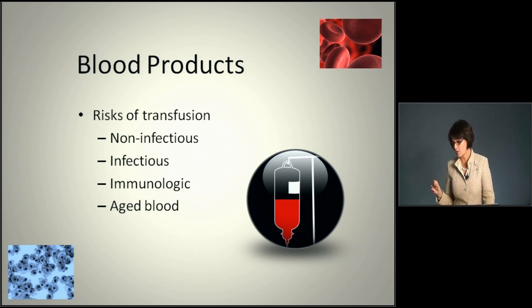Aged blood. If I give you blood and it's only 1 day old, those hemoglobins are relatively young. Remember, hemoglobin lasts up to about 7 to 14 days, up to 6 weeks. A hemoglobin is bright red, it's got a pretty shape, and normal hemoglobin has the ability to change its shape, to deform, and squeeze through the capillary bed. That's the kind of hemoglobin you want.